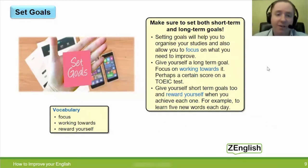Some students I know are amazing at speaking English, but their tense, for example, is a bit of a weak area. So find your weak area, or weak aspects, and focus on that for your long-term goal. And then to achieve the long-term goal, try and have short-term goals that can help you get there.